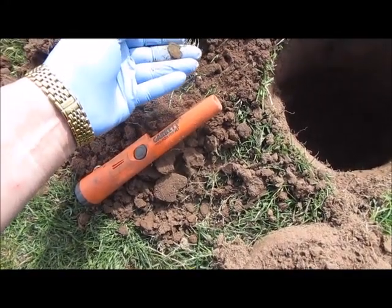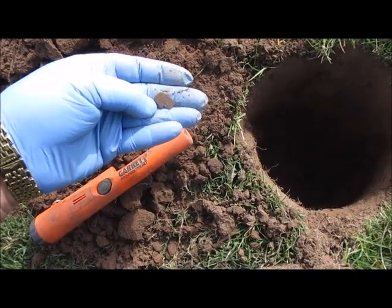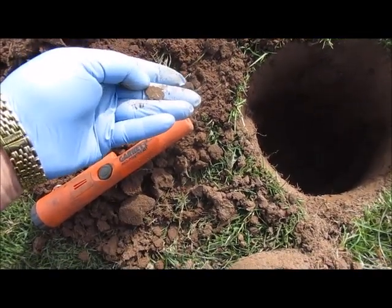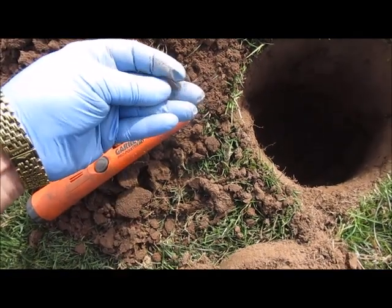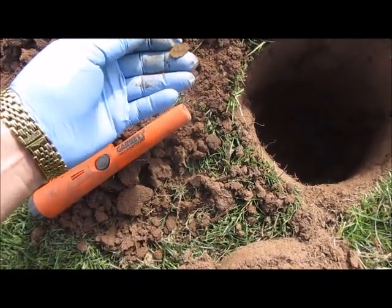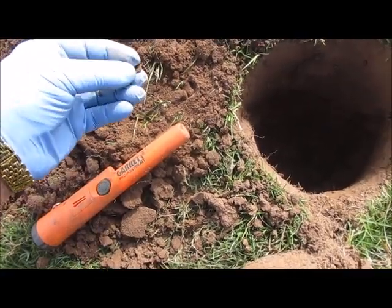Well, there's a thing. No idea what that is, but there's definitely a cross on there, I can see. Right, we'll get that cleaned up and see if we can identify it. Pity it's only a partial, but it is what it is, and it is another coin.